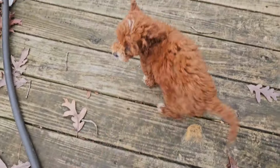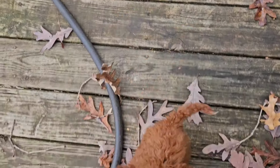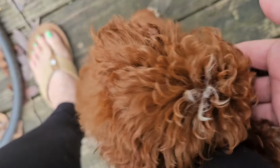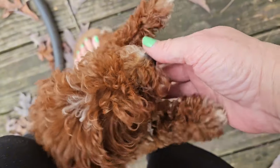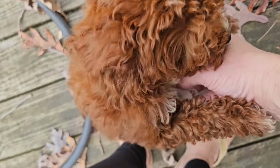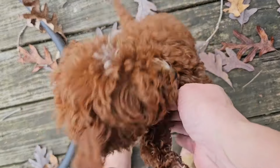What is he doing? Oh, you got an itch. Oh my goodness, scratch it. That's my Dixie Doodle, sweet baby. Oh my goodness, that's Mama's sweet baby. Yeah, that's my Dixie Doodle. So this is our new family member. She rules the house already.